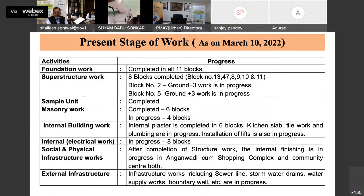So just four slides to take you through the photographs of the project. Right now, out of 11 blocks, 8 blocks are already completed, and at footing level, work is going on in block 2 and block 5. The sample unit is already completed, which was shown to you in the film.